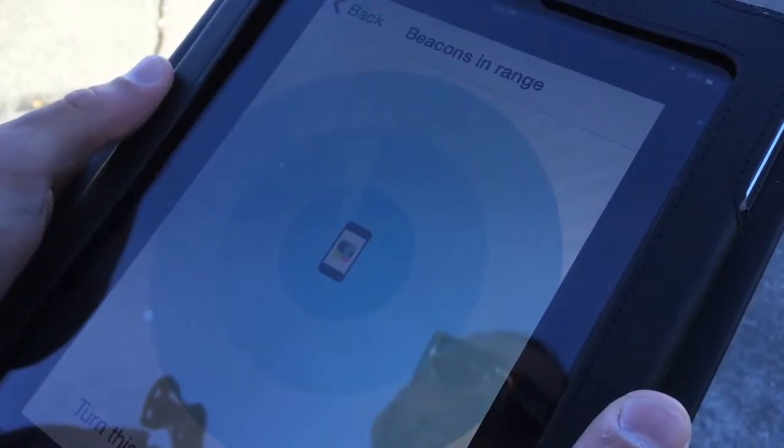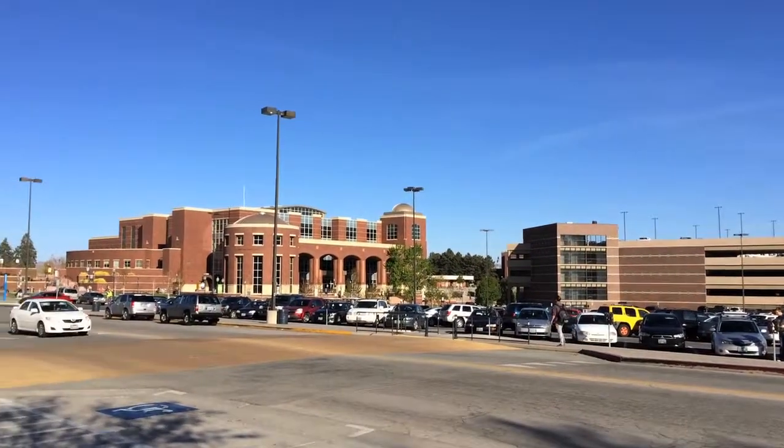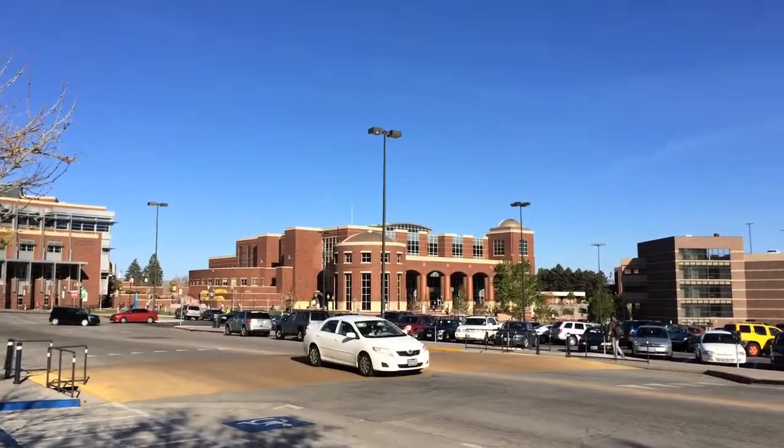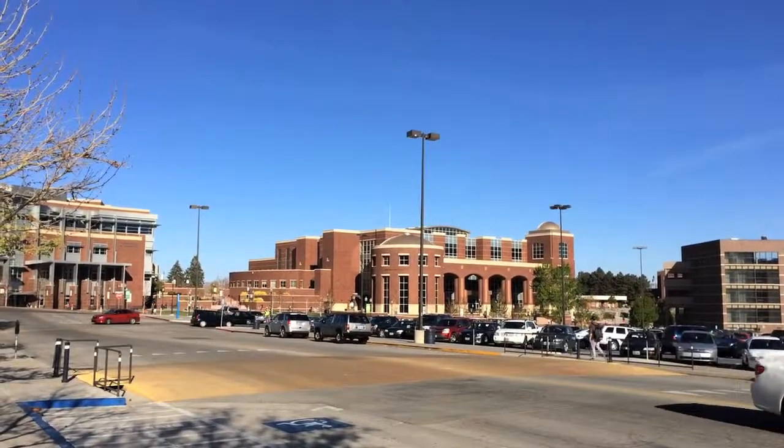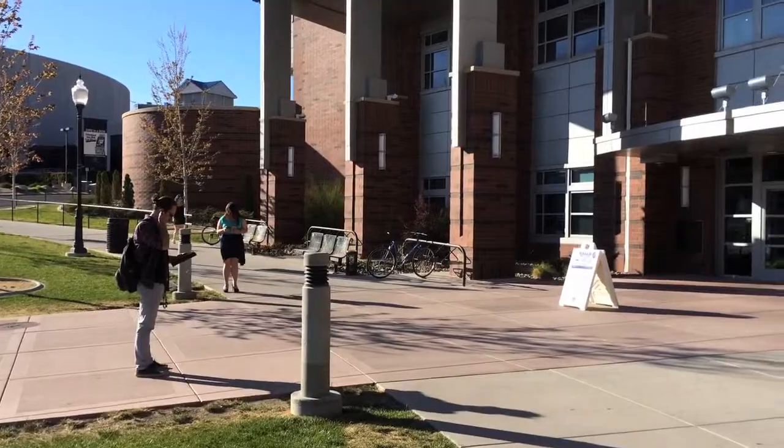Siri, open virtual beacon. Okay, searching for nearest iBeacon. Find Joe Crowley building. The Joe Crowley Student Union is located 150 yards directly in front of you. The entrance is 30 feet in front of you now.